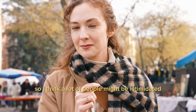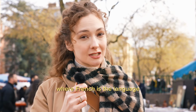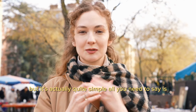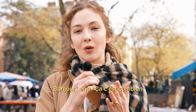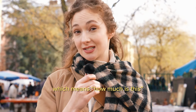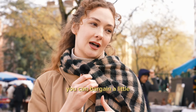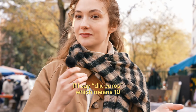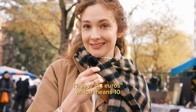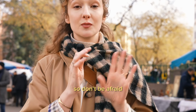So I think a lot of people might be intimidated because you're in a different country where French is the language, but it's actually quite simple. All you need to say is "ça c'est combien," which means how much is this? And then from there you can bargain a little. If someone says it's for €20, I'll say 10 euro, 10. And then we'll meet somewhere in the middle usually. But it's normal to bargain here, so don't be afraid.